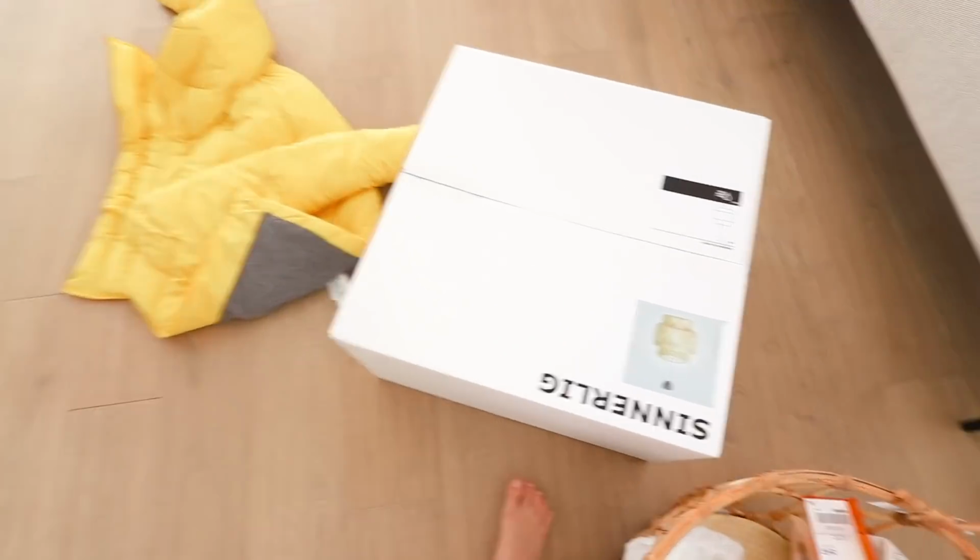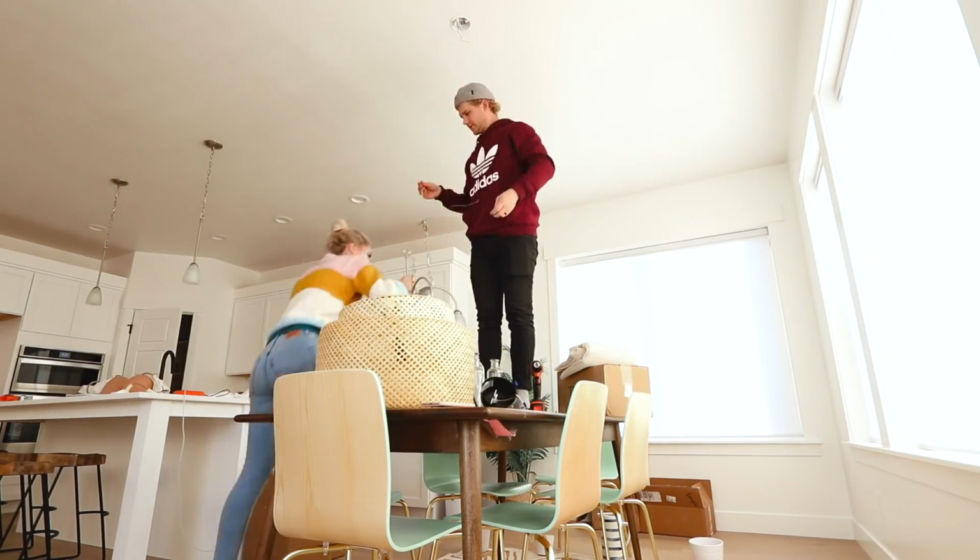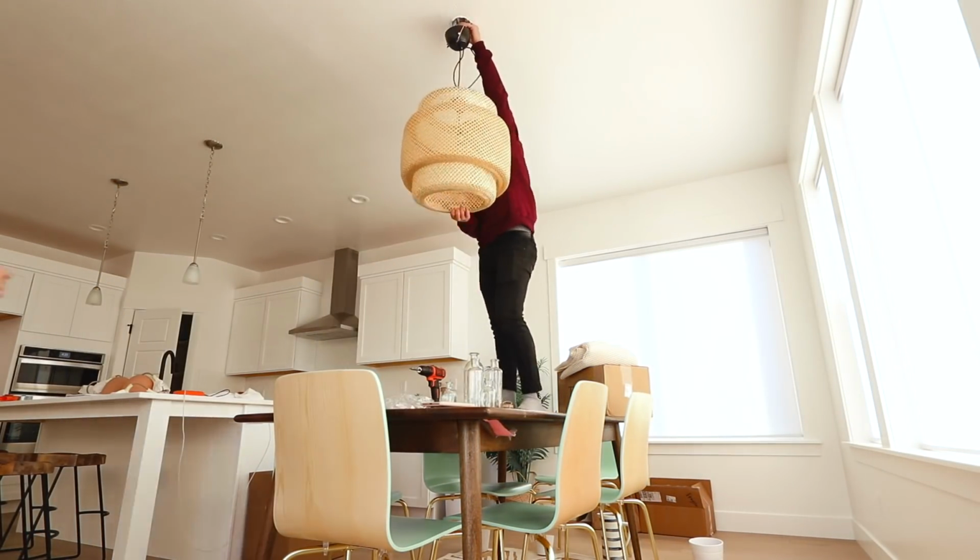Babe, can we hang up this light? Okay, so the light is up and finished. I think it looks super, super cute. So sorry that that one didn't actually win. But like I said, the other one was sold out.